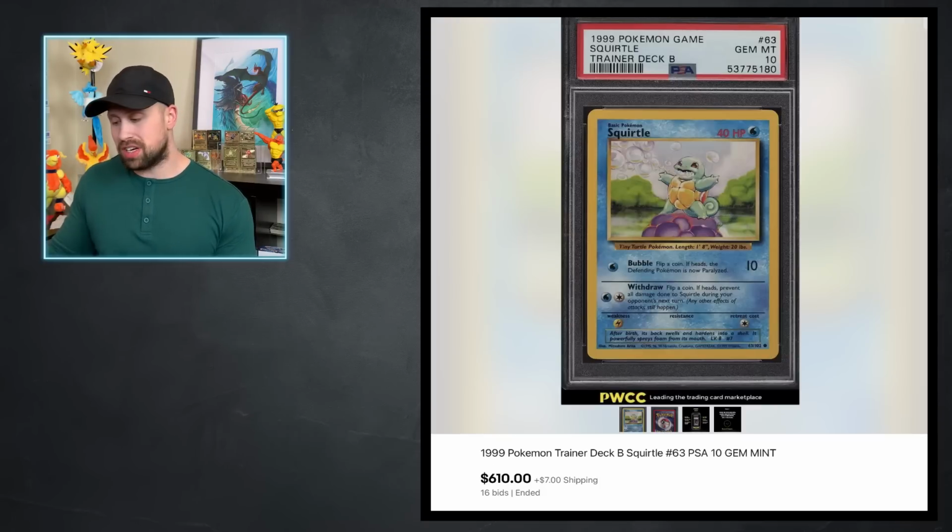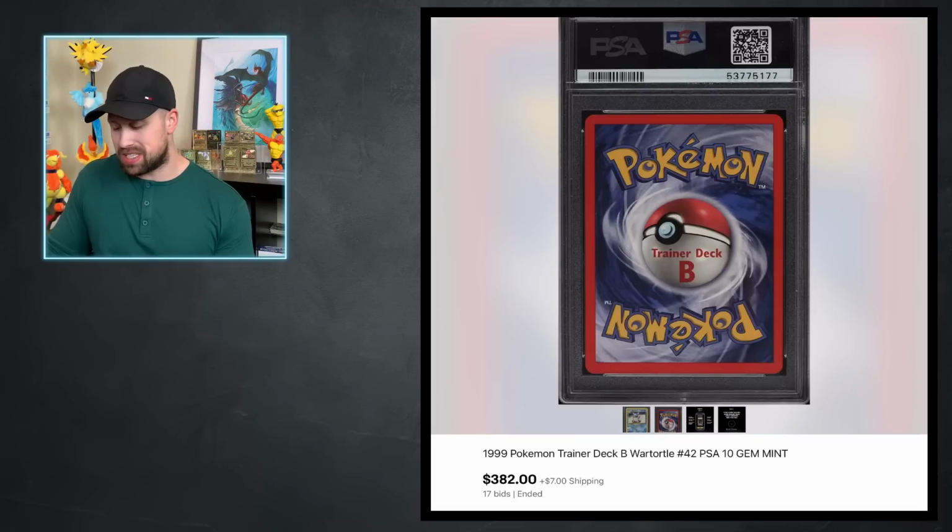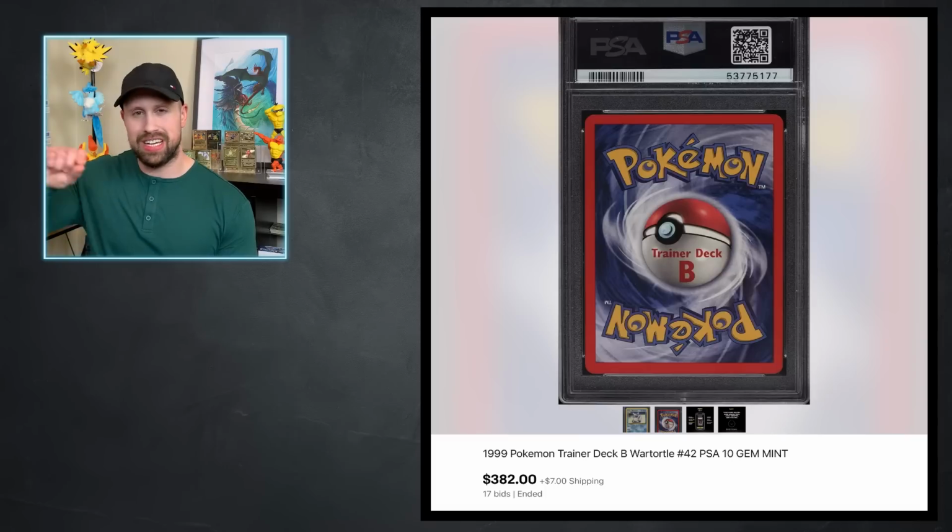Also a couple interesting cards here from the Trainer Deck B series. It is Squirtle in PSA 10 that sold for $610. And then the Wartortle sold for $382. And in case you're not familiar with the Trainer Deck A and B series, the back of the cards look like this. They have a sleek red border and they say Trainer Deck B in the middle of the back of them. That's pretty much it as far as those two cards.